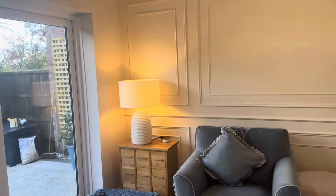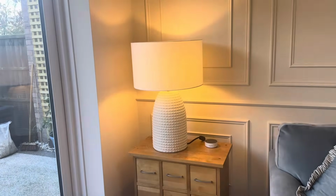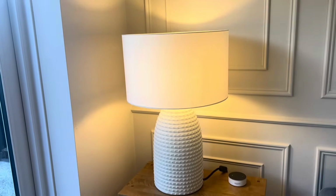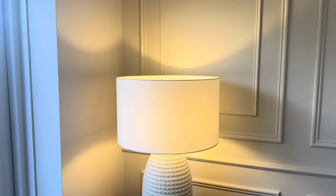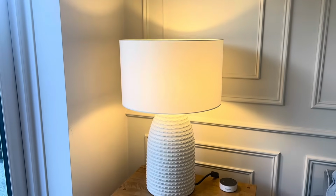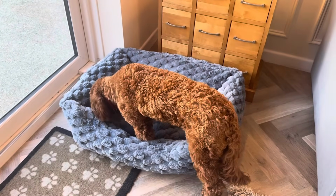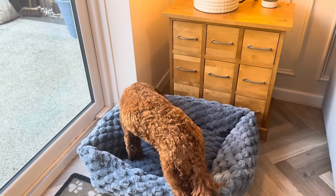Right, so do you remember I went to the light fitting shop? Well, I bought this new lamp. They're ever such good value when they have the sale on. I think it was £45, which is really, really good. I had to pay extra for the shade, but I'm really pleased with it. Peggy's got a new bed. She's still got her other ones, but just for in here to match the suite.